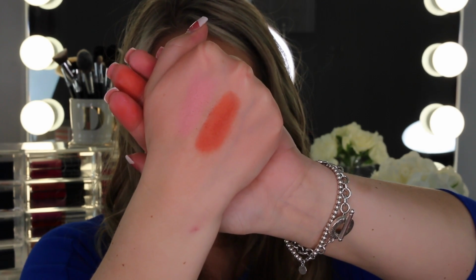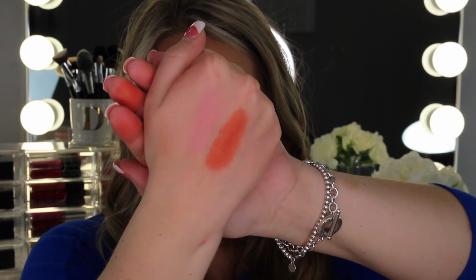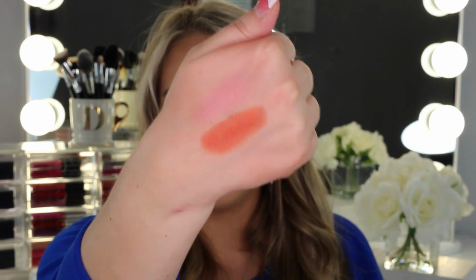The matte one is the Cutouts, the other one's Savage. And it's kind of hard to see the Savage color. Might be the lighting, I'm still trying to work on that, but it's really pretty. And it might be because my hands have stained from all these orangey colors.